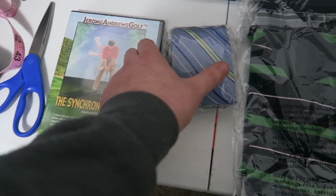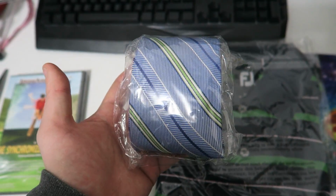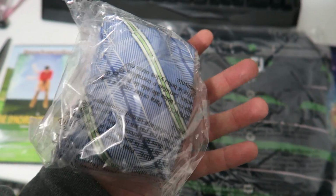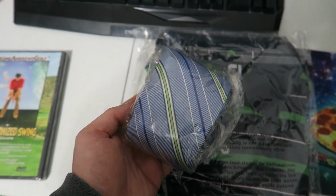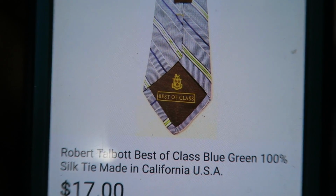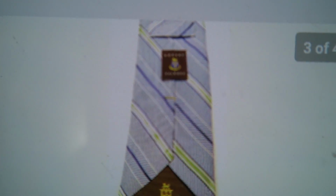Next, we have this tie that sold. I just took a best offer on it. Had it listed for $25. The brand is Robert Talbot, Best of Class, and I'll show you guys the logo right now. All right, there it is. That's what you're gonna see on the back of the tie. It says Best of Class right there, and it'll say Robert Talbot.